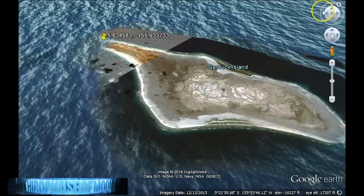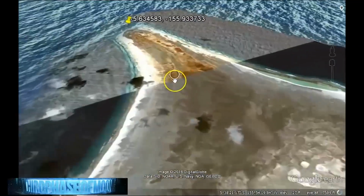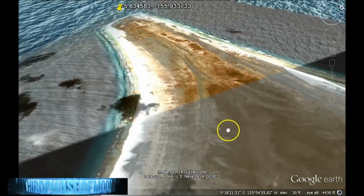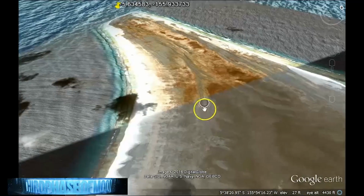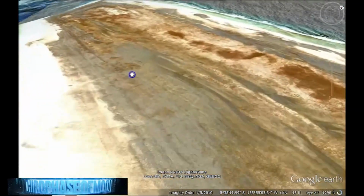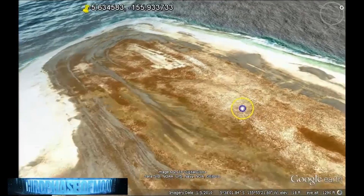I love Google Earth because they really are scanning the surface. Let's see. It seems like this could have been some kind of landing pad. Let's move it. And this is where things get a little strange.